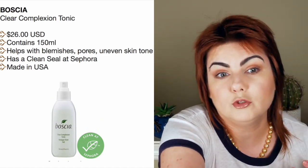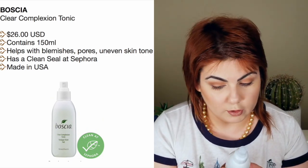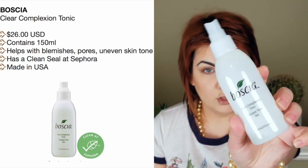My next product that I truly have come to enjoy over the past several months is this Boscia Clear Complexion Tonic. This is an amazing product. I will link the video down below where I have reviewed Boscia skincare products. This is an amazing toner. It's alcohol-free. It is really good. Basically, each time I take a shower or if I wash my face in the morning, I then go ahead and use this toner to neutralize everything, and then I can go in with my morning skincare routine. And I also use it in my evening skincare routine.